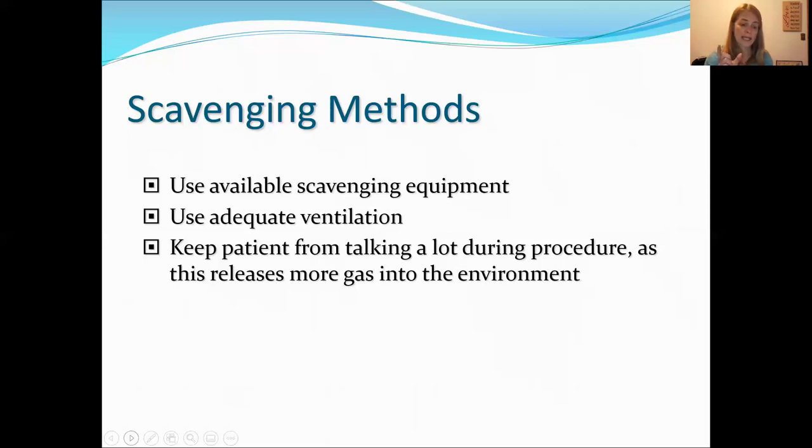Nitrous is stored as a liquid in that blue steel cylinder. Oxygen is stored as a gas in that green steel cylinder. Newer tanks are made of aluminum. They should be stored upright.